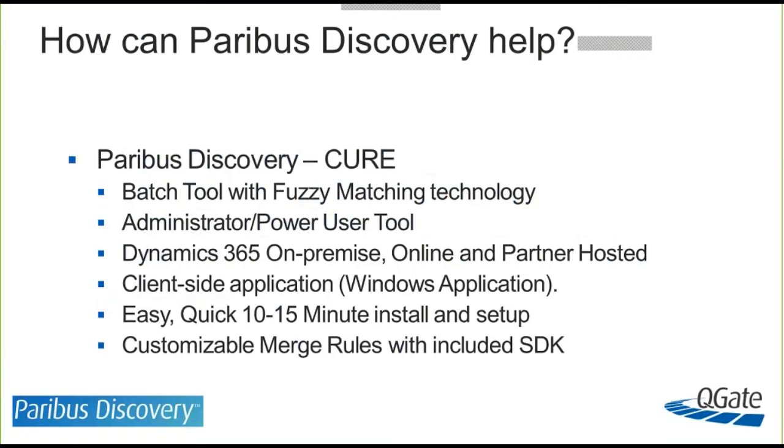Now this tool is different than the out-of-the-box because it's not made for the everyday user. It's not something that all the users have at their fingertips. This is really for the power users, the CRM admins, the DBAs, and so forth, okay? Now, it does support Dynamics 4, if anybody's on anything that old, all the way up through Dynamics 365 V9. And it does support on-prem, online, and partner-hosted environments.